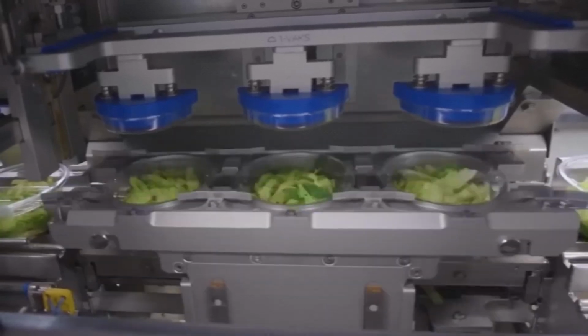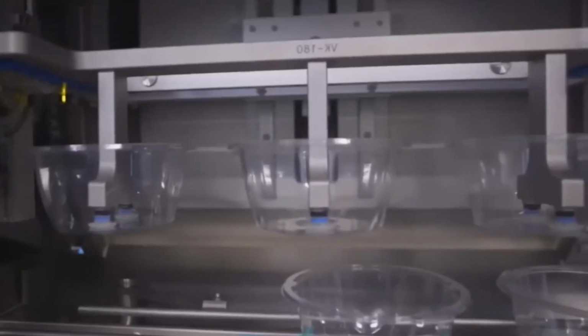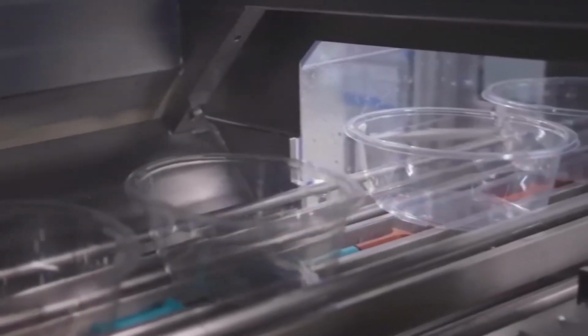The reliability of the Tramper S360 line helps create peace of mind for manufacturers, ensuring that the final product always meets high-quality standards.